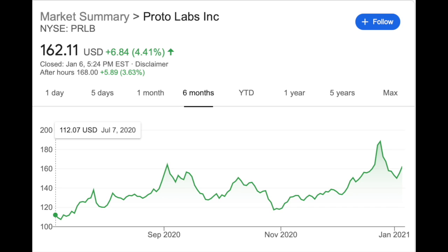So without further ado, let's dive into number 10 on the list. And that would be Proto Labs, or ticker symbol PRLB. Proto Labs is a 3D printing company that returned more than 50% in 2020. The position is worth roughly $470 million, so they clearly have faith in this company, despite many hedge funds actually shunning this 3D printing stock altogether.